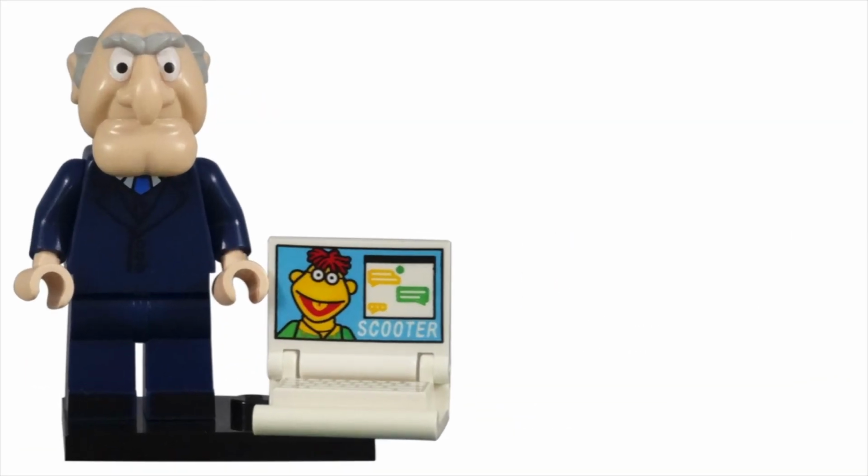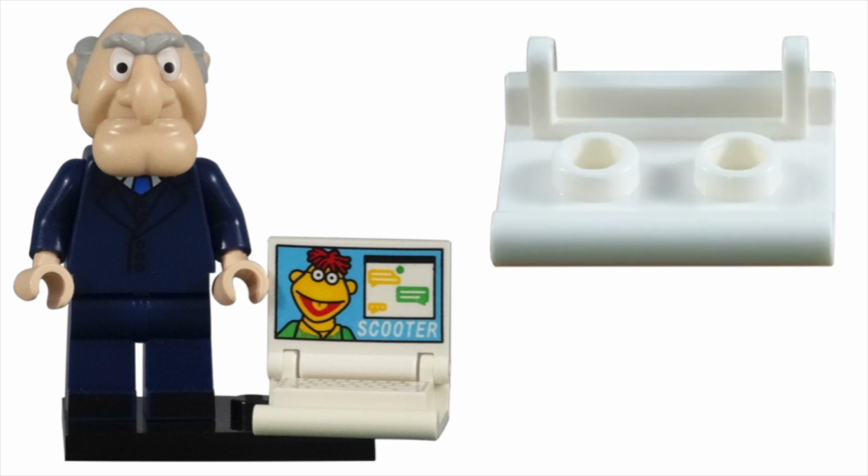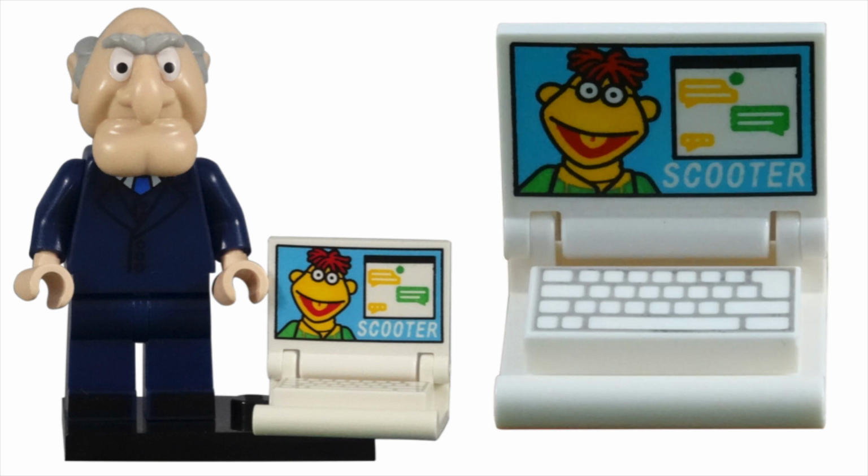I originally had mixed feelings on Statler's accessory. As an individual piece, I loved it. The white laptop made from the book binding and book cover has a nice modern feel compared to the typical black coloring. The printed keyboard tile piece is relatively common but essential in making this a computer and not a book. The printing of Scooter on the inside was amazing.